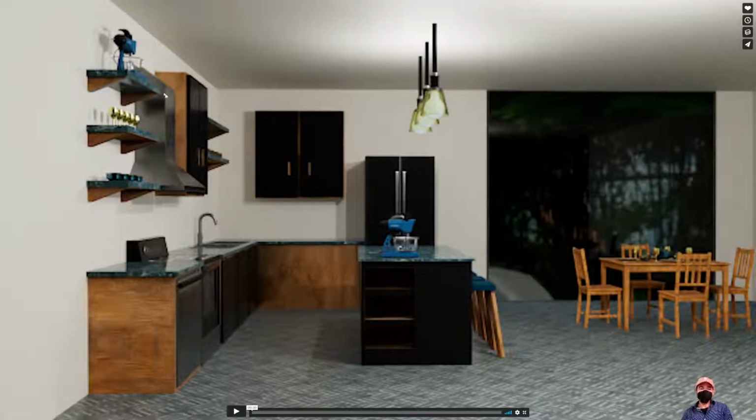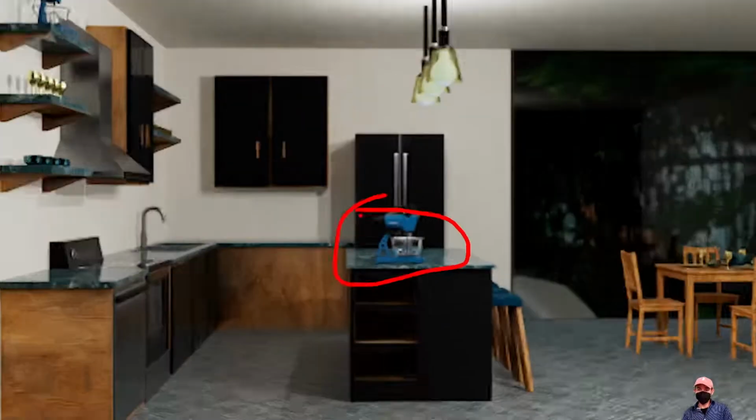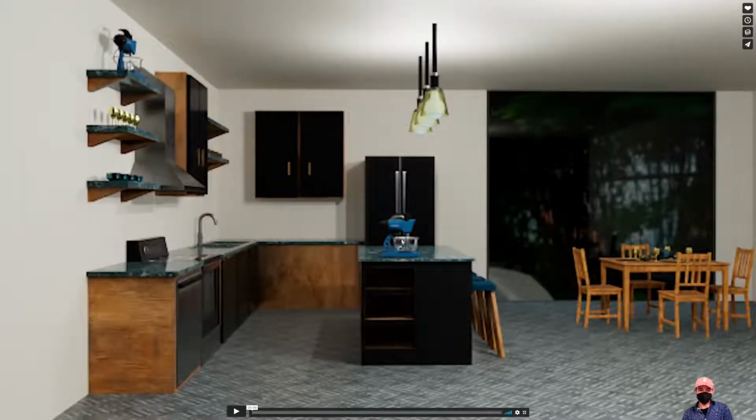If you can afford two mixers, you never get this. You would definitely not buy the same color. So maybe something different for the other one.